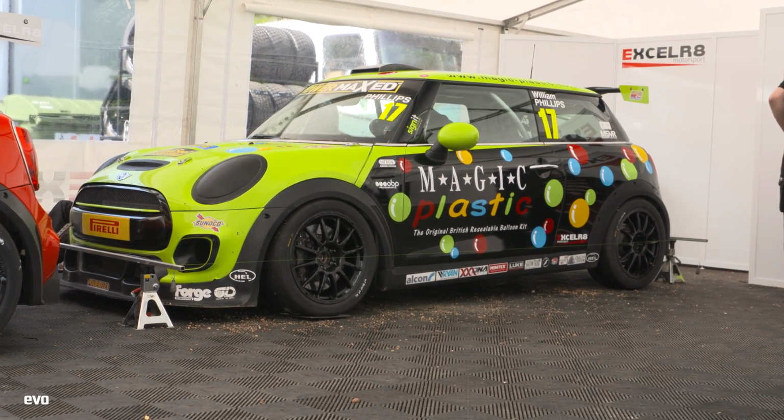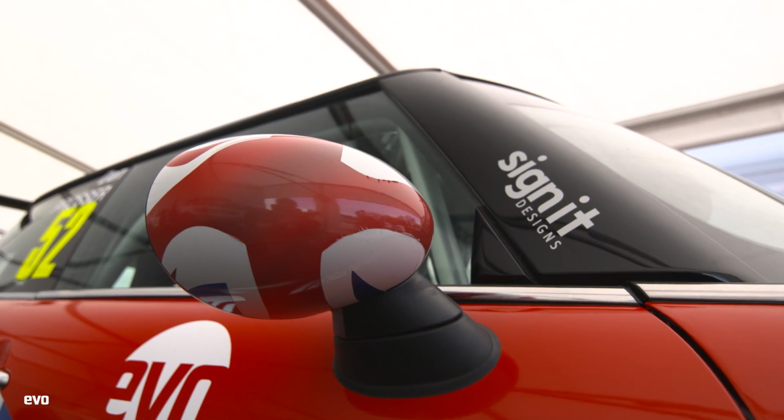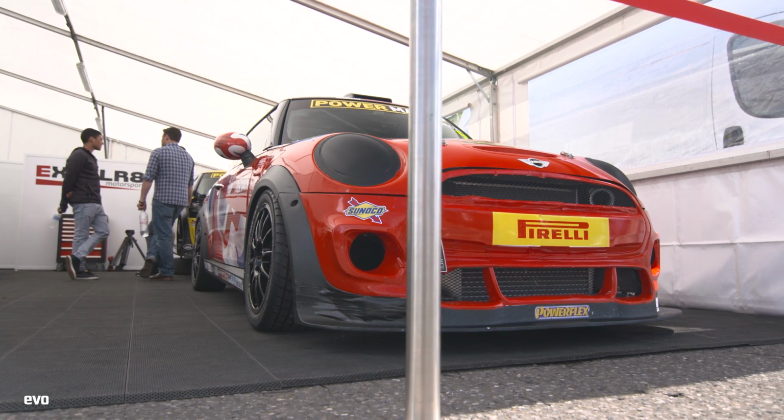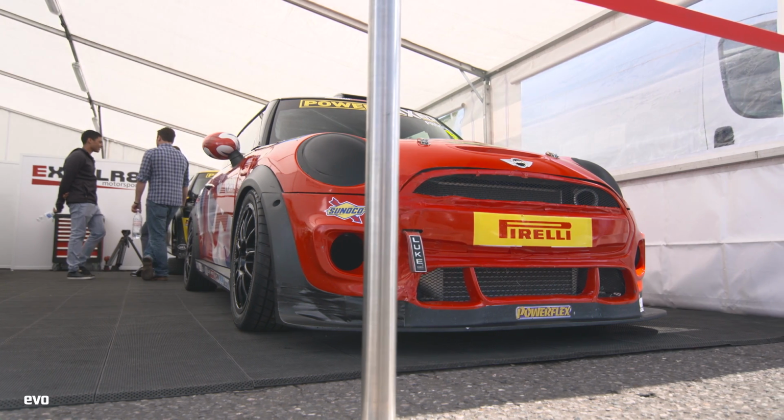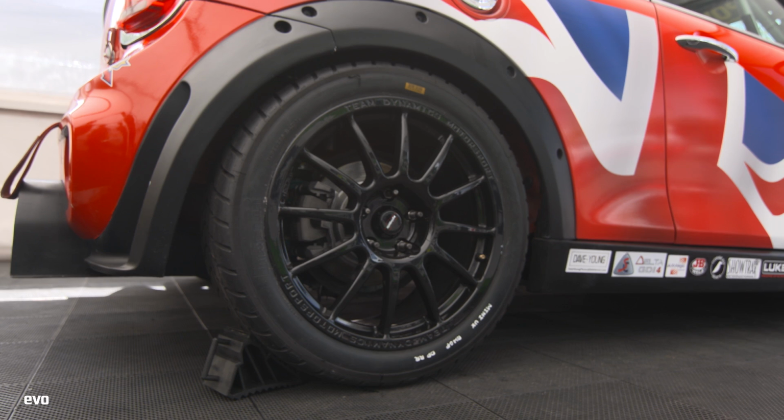As is the way in one-make racing, all Mini Challenge cars are the same. The new F56 generation model is an altogether more serious racing car than the JCW it replaces. Where possible, the organisers have used British suppliers. The brakes are Alcon, the dampers are Nitron, and the brake pads are Mintex.